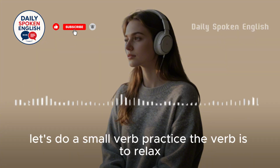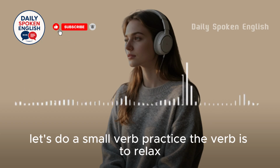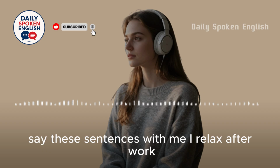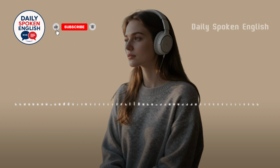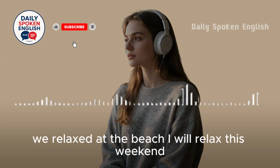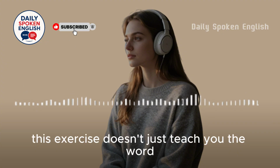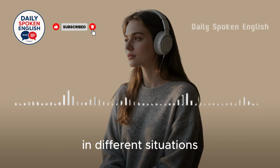Let's do a small verb practice. The verb is to relax. Say these sentences with me. I relax after work. She relaxes with a book. We relaxed at the beach. I will relax this weekend. This exercise doesn't just teach you the word, it makes it part of your active language in different situations.